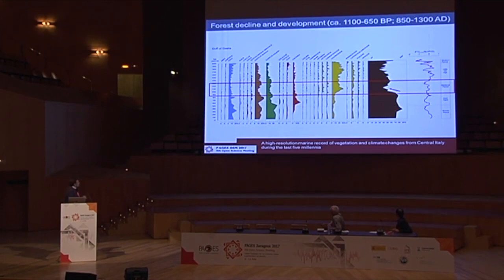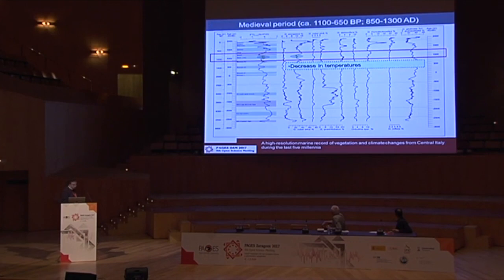Another strong decrease in forest cover is recorded during medieval time. In this case, it is also related to a decrease in broad-leaved vegetation. The human impact in this case is represented by chestnut, walnut, and Vitis cultivation. And also from the foraminiferal and oxygen isotope record, there is a decrease in temperature.